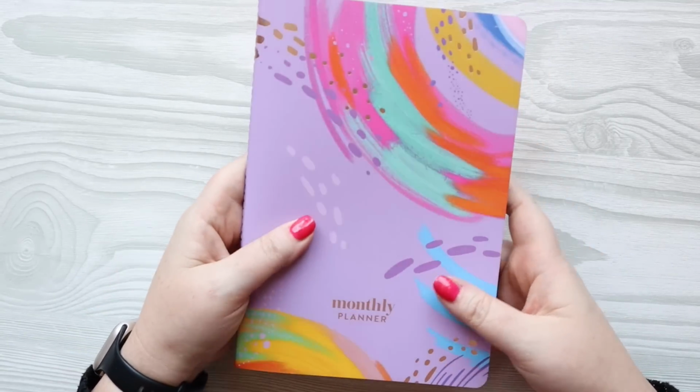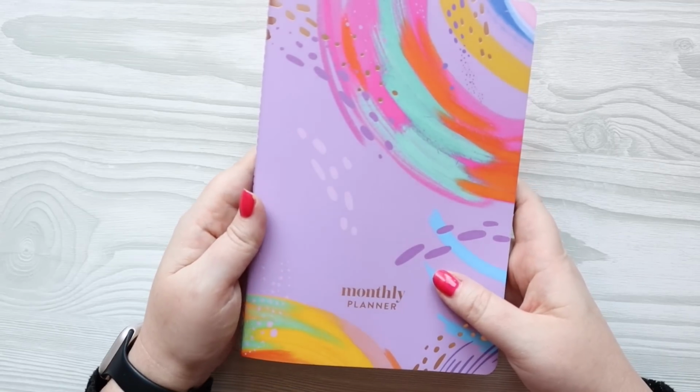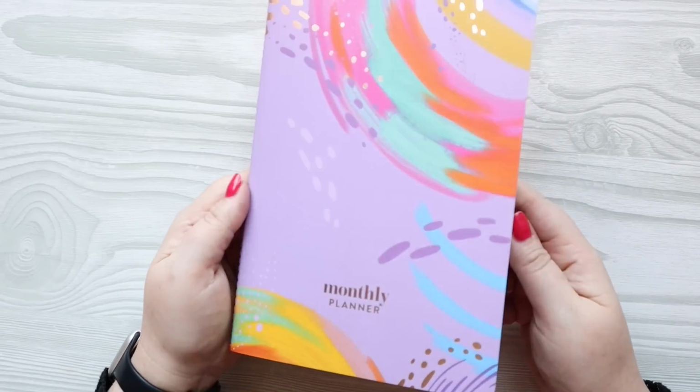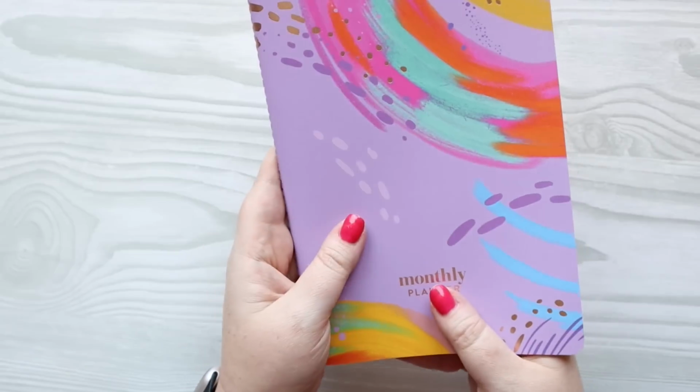I love this. I used mine last year for content planning and just a quick at-a-glance when I'm working with companies or things are due. I love just being able to see a really simplified version of one thing. So that's what I'll probably use this for.